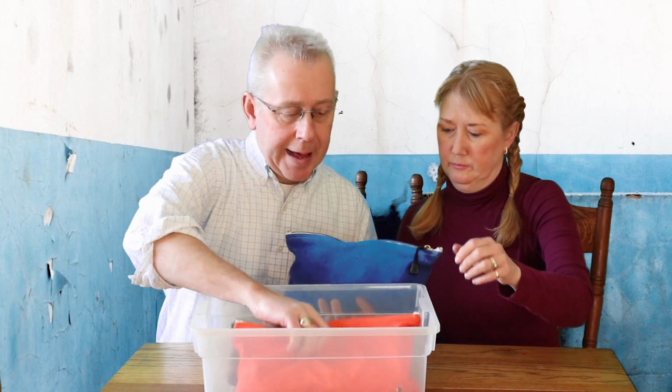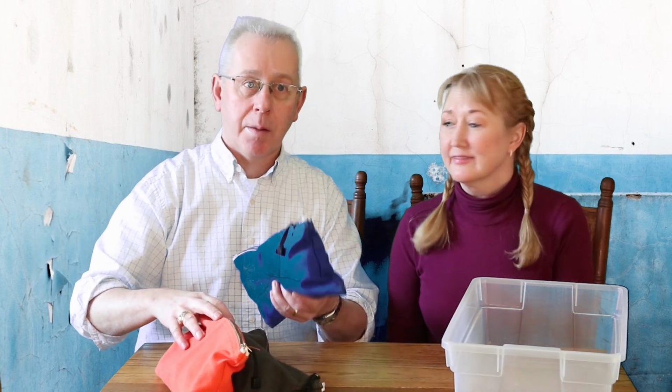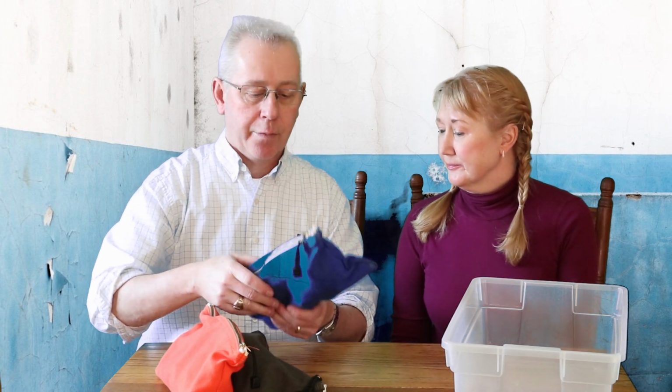Okay. And as I said, these three little bags, I think they're from Klein Tools, are great. What they allow me to do is compartmentalize some of my tools. So for example, blue.